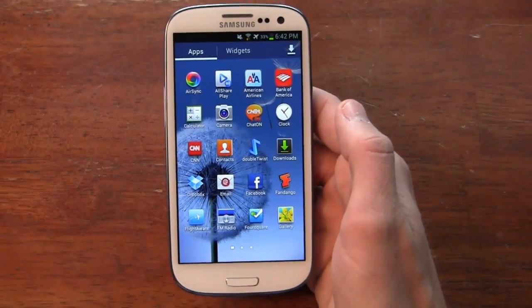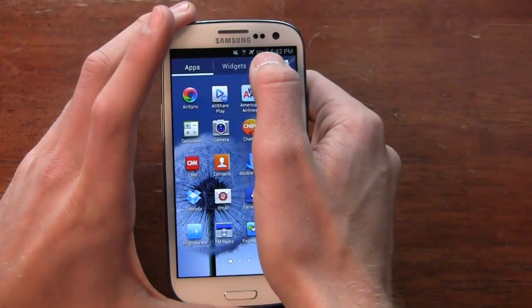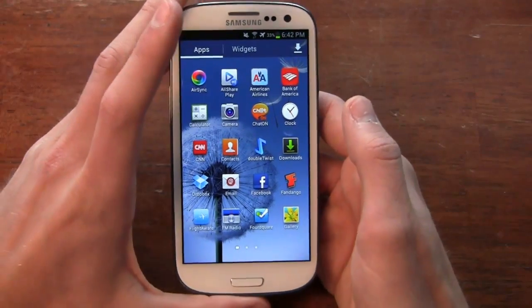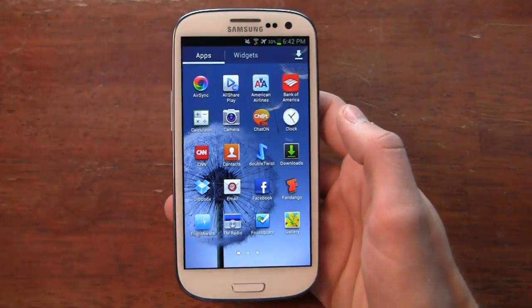Just came back from meetings in San Francisco, and it performed really well while traveling. You can see since 6 o'clock this morning, I've had it off the charger and it's at 33%. I'd consider that pretty decent with the moderate to heavy use that I put my phone through. So we'll talk about that a little bit later in part 2.